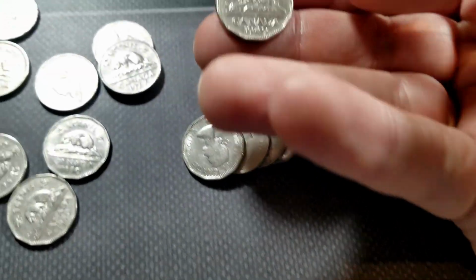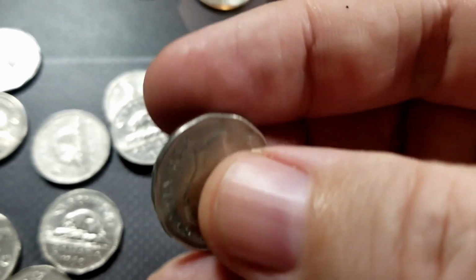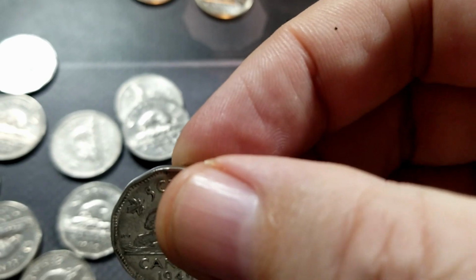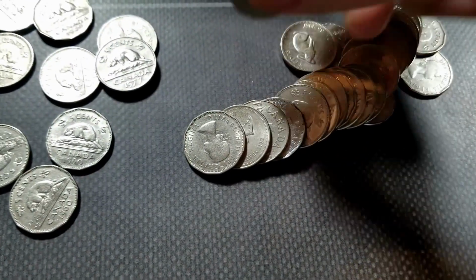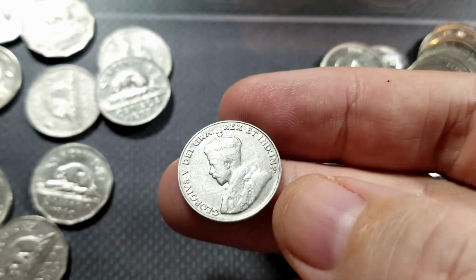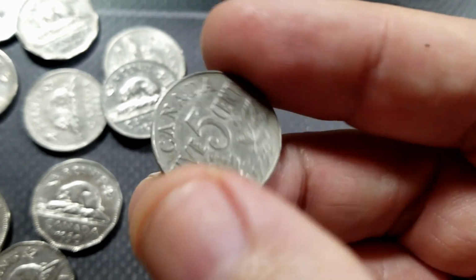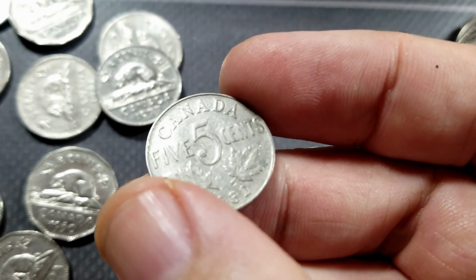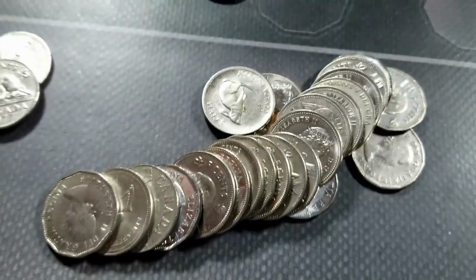And what do we got here? 1949, King George VI. I'll take it. What else we got here? We got, and there is a King George V right behind it. All right, any guesses what we're going to get? 1932. I'll take it. What a roll. Roll for this century. Holy smokes.